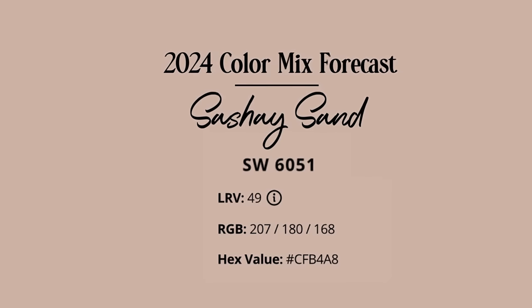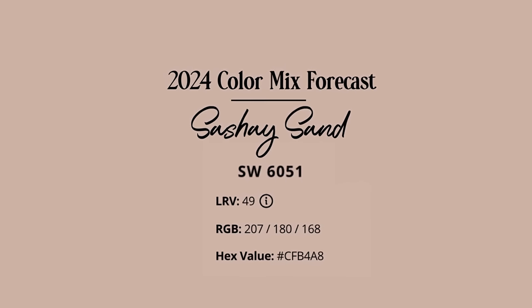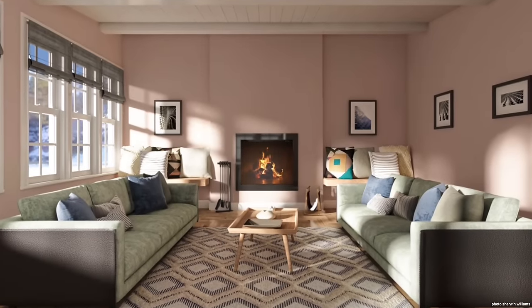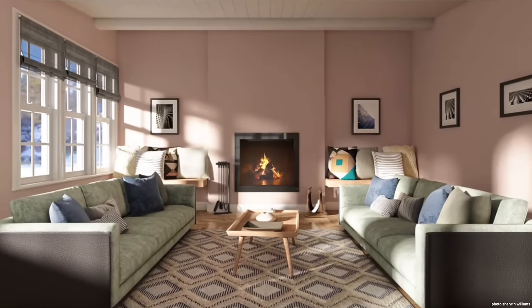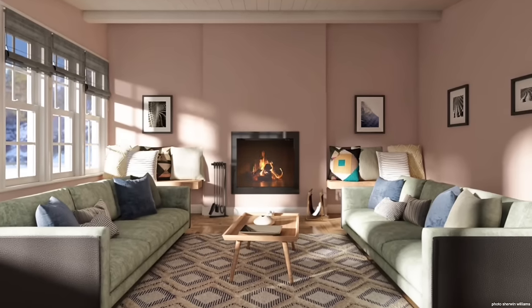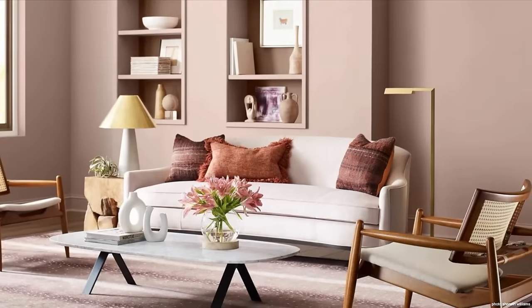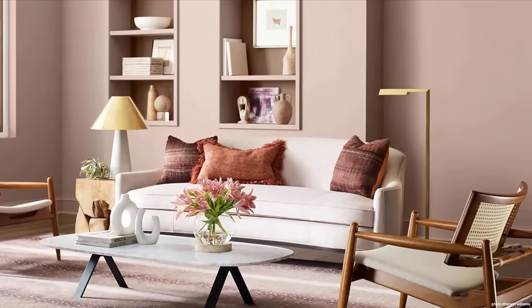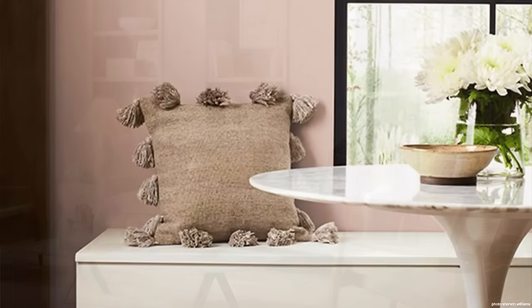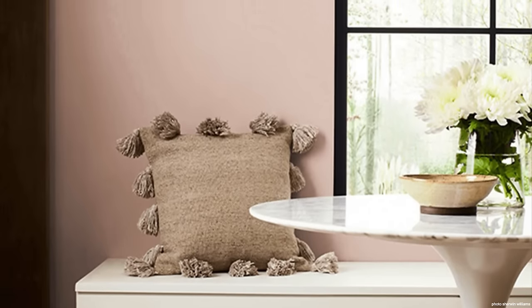The pink color that I've been featuring in the background of this video is Sachet Sand by Sherwin Williams, and it's their 2024 color mix color. It's not the color of the year, but it was a color that I liked quite a bit, and know that this one is in fashion. It's going to reflect about a medium amount of light, so your room won't be dark in the sunlight, but it also won't pop where it's blinding. I think this is a very natural looking color, and this pink becomes a neutral in 2024 for us.